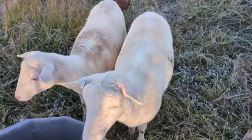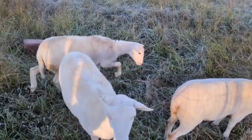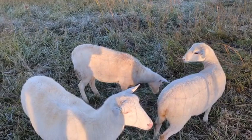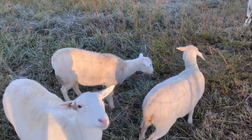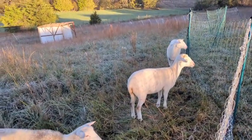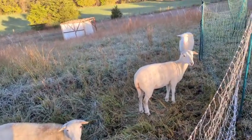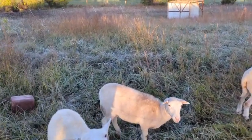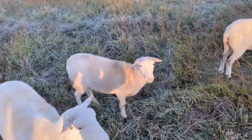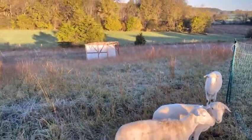I've actually been pleasantly surprised with them. They've been really nice animals. We're planning to get a ram and breed them here in another month or two. We'd like to have them delivering sometime maybe around May. We really don't want to mess with any young livestock in the early spring. So that's kind of our thought. If there's a better way of doing it, let us know down in the comments. But that's our intention right now. We're just starting with 4 since sheep are new to us, and then we will progress from there.